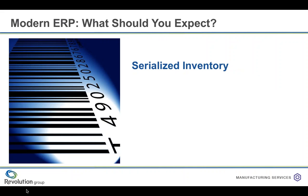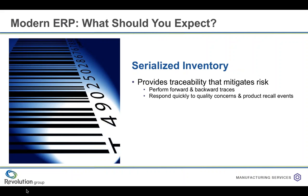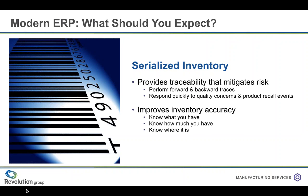Serialized inventory. I think this is the backbone of a good inventory management system. Serialized inventory allows for traceability, forwards and backwards. And it also allows you the ability to respond quickly to quality concerns and potential product recall events. Serialized inventory also improves your inventory accuracy. You know what you have, you know how much you have, and you know where it is at all times.